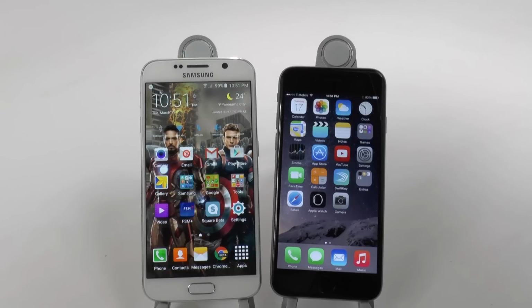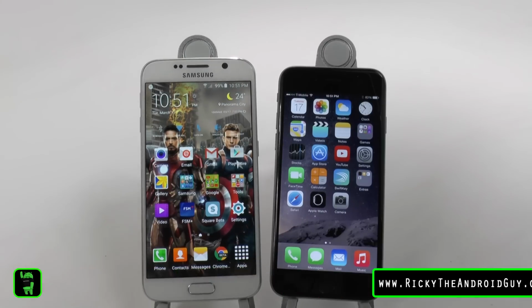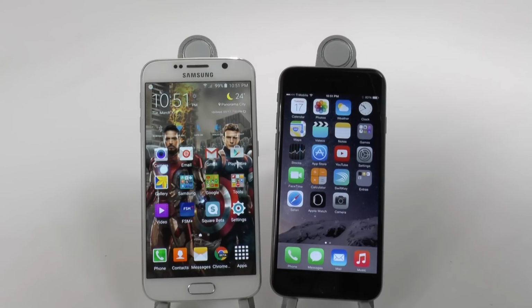Hey guys, today we're doing another side-by-side comparison, and this is between the two top-selling smartphones in the world. It is the Galaxy S6 versus the iPhone 6. So right here and now, we're going to see just how they look side by side and see which one to you is more aesthetically pleasing.